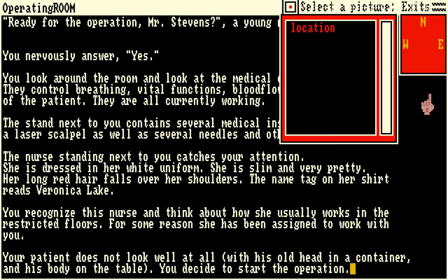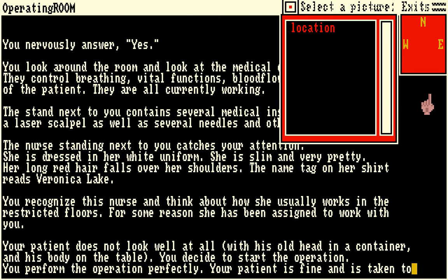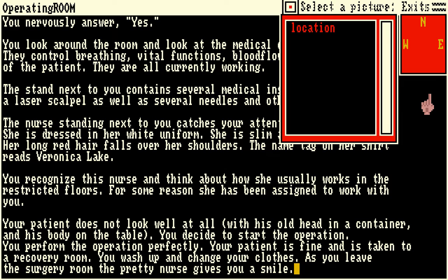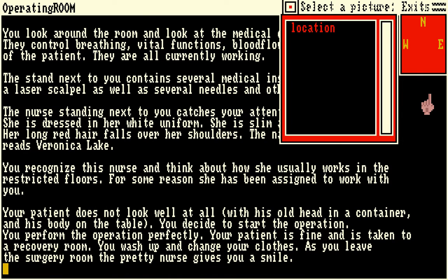Your patient does not look well at all, with his old head in a container, and his body on the table. You decide to start the operation. You perform the operation perfectly. Your patient is fine and is taken to a recovery room. You wash up and change your clothes. As you leave the surgery room, the pretty nurse gives you a smile.